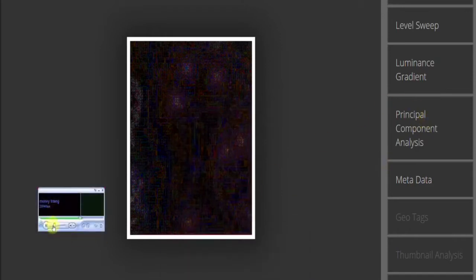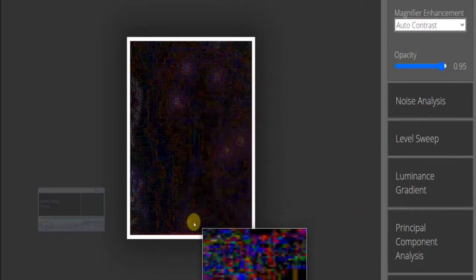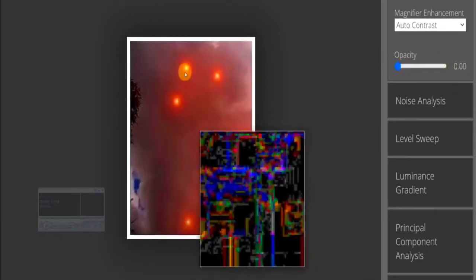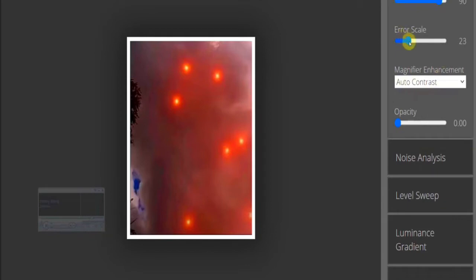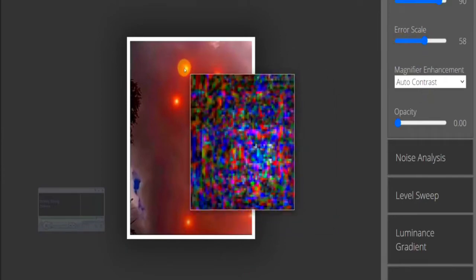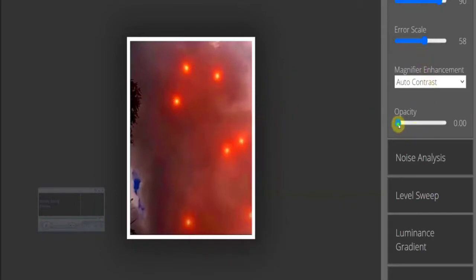Now in this shot right here, it shows you the surrounding area. You got a magnifier on here. Here's your opacity, bring it right back to the normal picture, right? You see the edge of that thing? Error scale. You can see that each item has that blue ring around it. So they could be saucers, just saying. And as you bring the opacity in, you start seeing the actual.